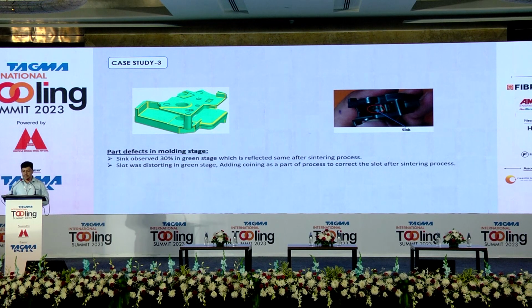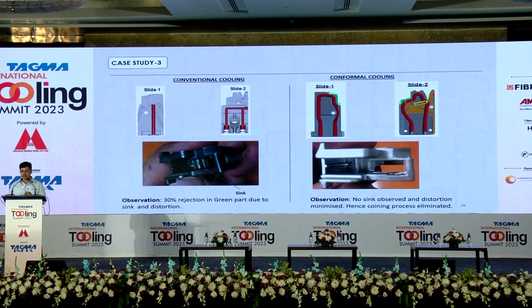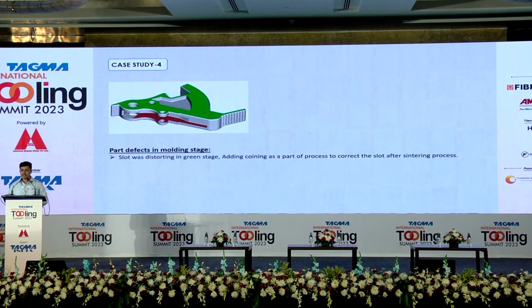And this is one of the good case studies. This is one of the defense parts. If you see the part profile, the slot, here normally where the cooling goes, we used to get sink issues. We do get a lot of distortions here. If you see the cooling lines, because of the distortion, we used to add a coining process to get the slot back to the original position to meet the customer requirement. After implementing the conformal cooling channels, we are getting less distortion in the green stage, which gives better distortion after sintering. In this way we are eliminating processes like the coining process. So the conformal cooling channels are helping a lot in different secondary operations like this.